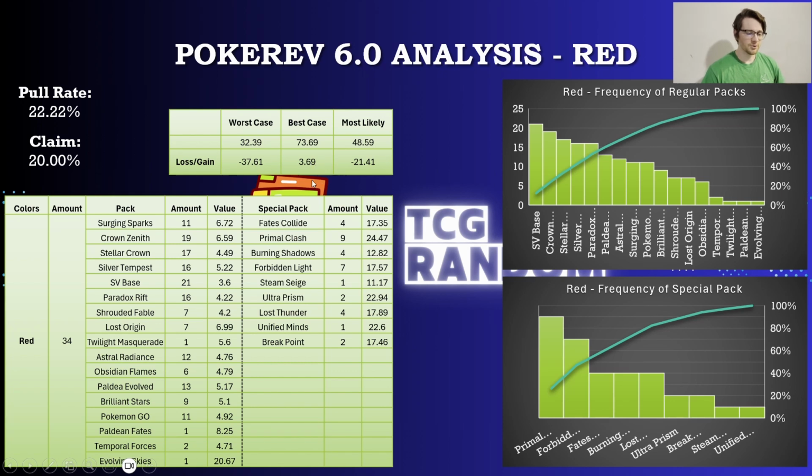Best case, we're looking at a gain of $3.69. So you could gain a little bit if you pull a red. And most likely, I found you're going to lose about $21.41. I'm guessing Crown Zenith is so frequent in a lot of these because PokeRev probably bought up a lot of the Sea and Sky boxes, so he's got a lot of them for like $2.90 per pack. Why not throw them in?